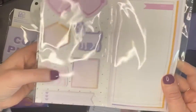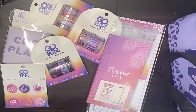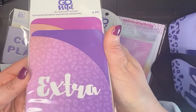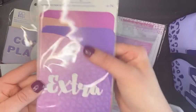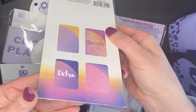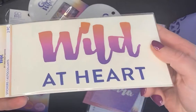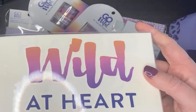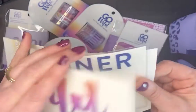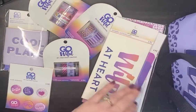Look at those cute little llamas. Adhesive pockets. Always need adhesive pockets. There's four of them. Cute. There's these bigger stickers, Wild at Heart, Planner Life, I love it.